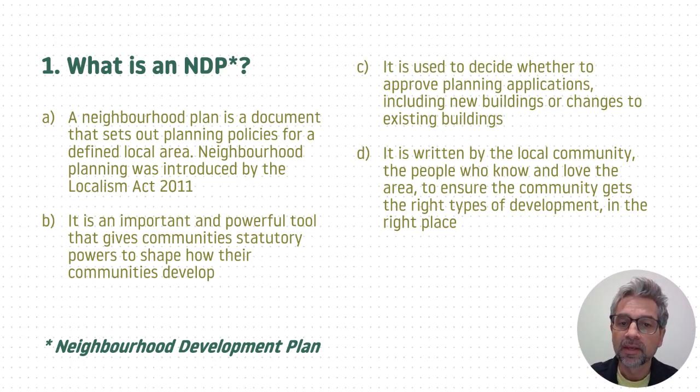Point C, it's used to decide whether to approve planning applications, including new buildings and changes to existing buildings. The document that will be used to say yes or no to planning applications in the future will be the neighbourhood plan. Along with national policy and the local plan, the neighbourhood plan will have a role to play in determining planning applications. So not only are they a visionary document, they have a functional role to play in the system. They're a test against which ideas will be judged in future.